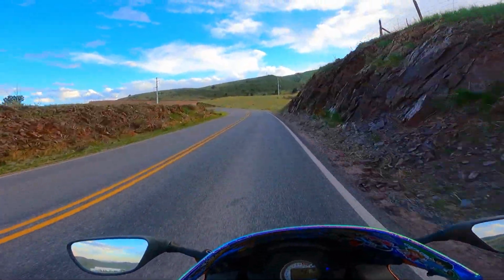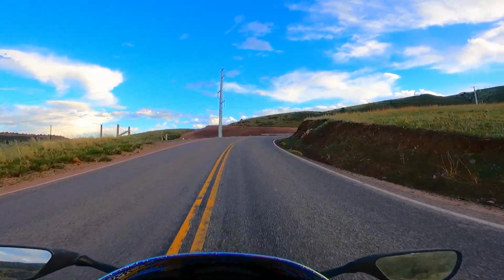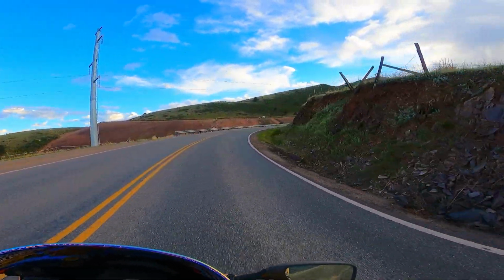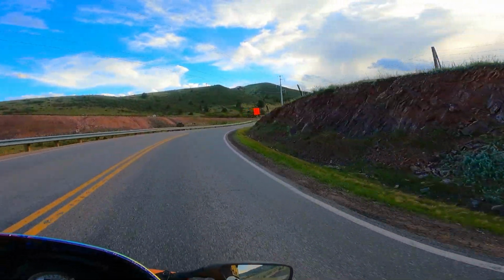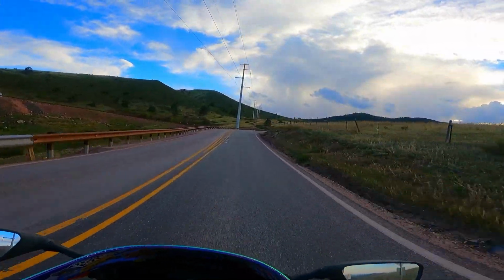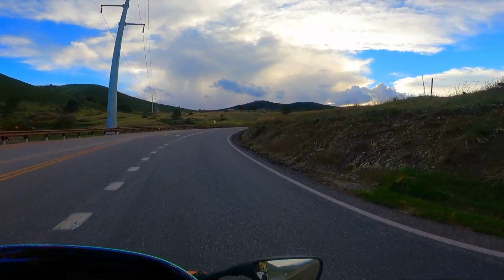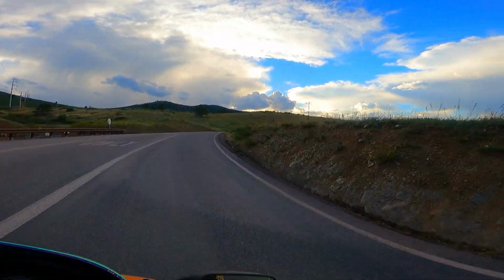I'm only doing like 40 through there. Nice and mellow. You want to stick to the outside until you can see the exit of your turn. So if I hold this outside edge, I'm pointing my nose. Now I can see it open up. Now I can move my way in. Set myself up again to the outside. Stick to this outside edge, pointing my nose.